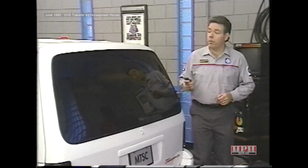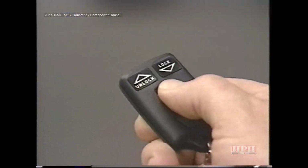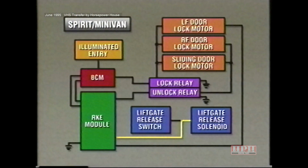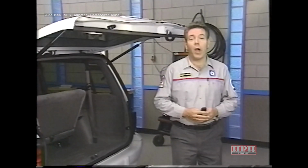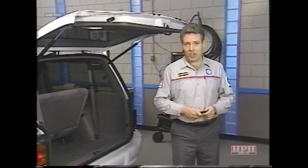The transmitter for the Minivan has a button for the liftgate. On 1995 models, pressing this twice causes the RKE module to send power to the liftgate release solenoid, releasing the liftgate. Next, we're going to take a look at Ram Van, Wagon and Jeep RKE systems. But first, try this review question.